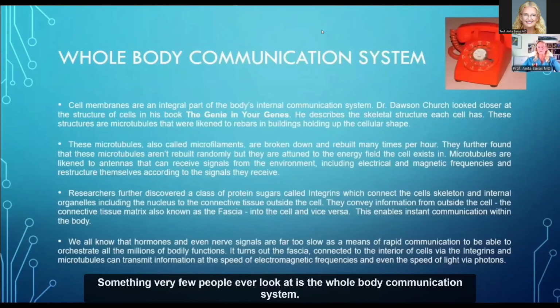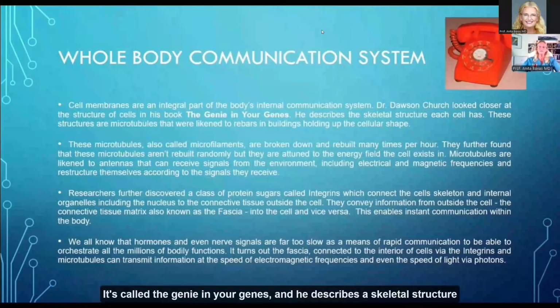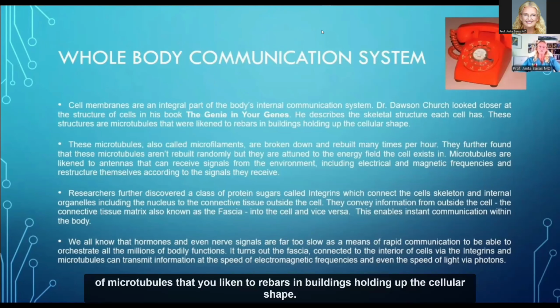Something very few people ever look at is the whole body communication system. The cell membranes are an integral part of that. Dr. Dawson Church looked at the structure of the cells in his book called The Genie in Your Genes, and he describes a skeletal structure of microtubules that he likened to rebars in buildings holding up cellular shape.